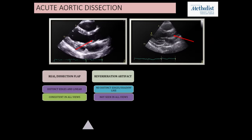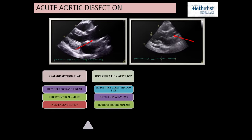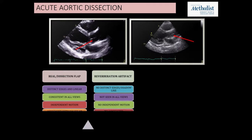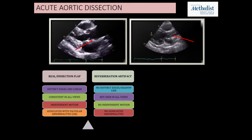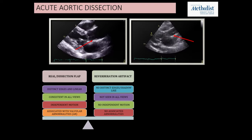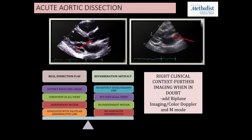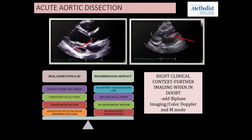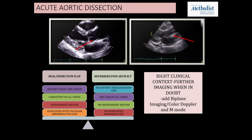Obviously a real one will have distinct edges, and if it's a shadow, it doesn't usually carry that. Independent motion is usually seen in dissection flaps, but not in reverberation artifacts, because they move with the structure which is causing them. Also, associated abnormalities are very important. If you see any associated valvular abnormalities or anything else, you want to think more about dissection. But remember, in real life, the sonographers are the ones helping us by adding biplane imaging, color M-mode, and color Doppler, all those additional images to help us with the right identification.